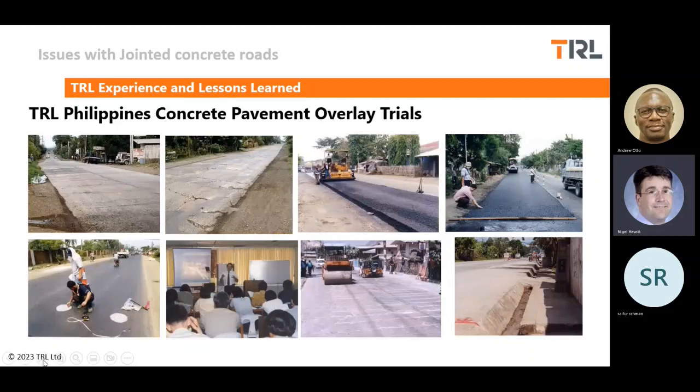We also did trials in the Philippines. As I say, their solution was just to overlay and overlay and overlay, and that didn't work. So we were trying lots of rehabilitation options, such as breaking up the concrete first before you overlay it, so you don't actually get all the movement at 5 meters. And also CRCP overlays on top of the concrete pavement.